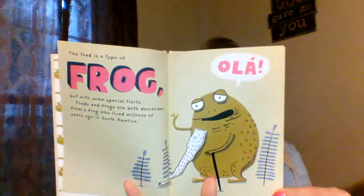The toad is a type of frog, but with some special traits. Toads and frogs are both descended from a frog who lived millions of years ago in South America. Hola. There are more than 5,000 species of toads and frogs. Some live in water, some in trees, and some on the ground. Some live in your bed. Haha, just kidding. Toads are frogs that live on land and have drier skin, shorter legs, and stouter bodies.